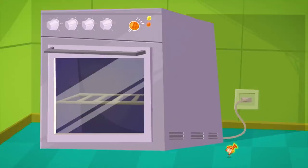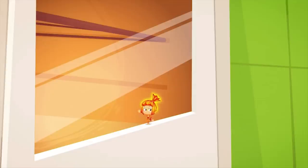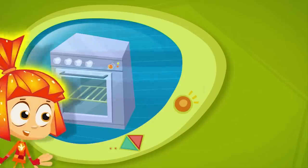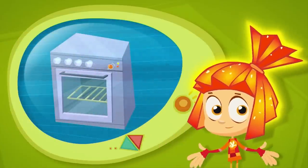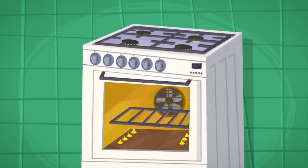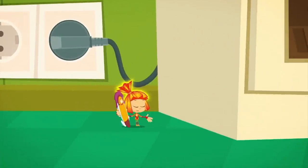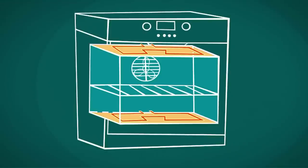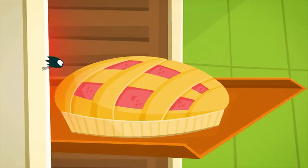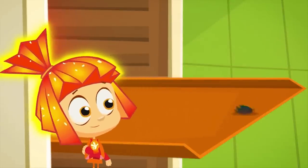An oven is a cabinet with a heater. It can get so hot inside that it'll roast whatever's in there. As a matter of fact, that's what ovens are for. People roast meat inside of them and bake things, too. Some ovens burn gas for heat, and others use electricity. They have special electric coils that get red hot and heat everything that's inside the oven. So be careful around ovens. A hot oven can burn you very badly.